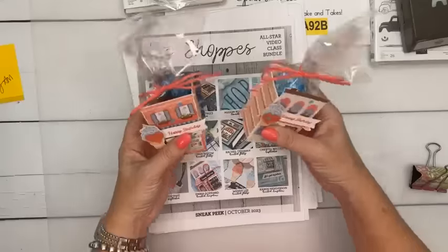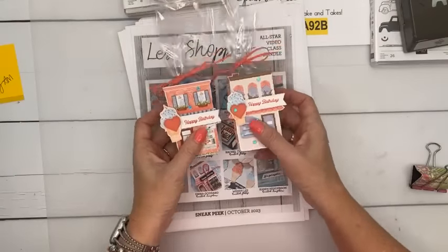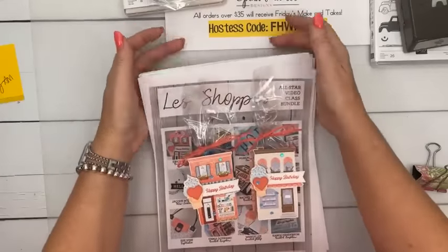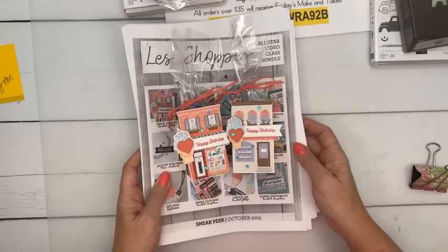My project this month is a little 3D shop treat box. We had a blog hop. Was it yesterday? Yeah, yesterday, I believe. So if you hop back one day on my blog, you can see the full details.